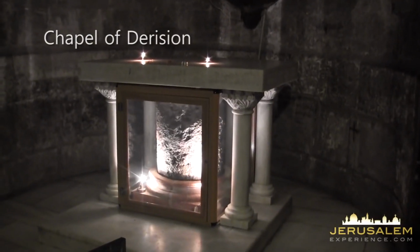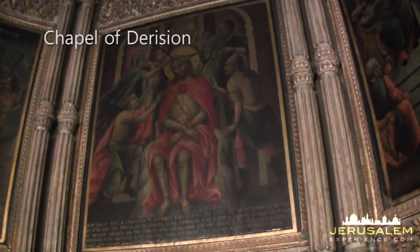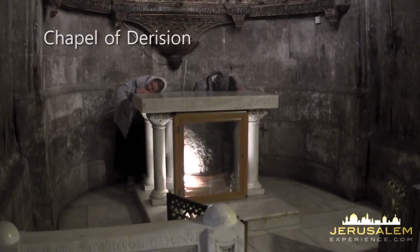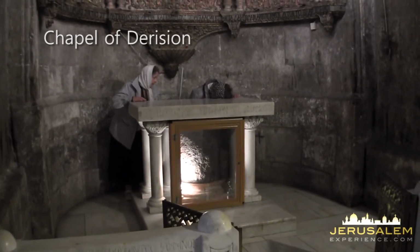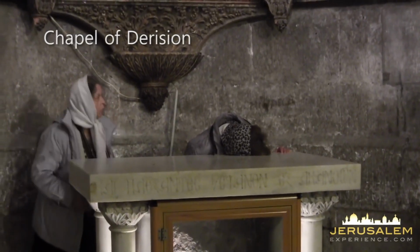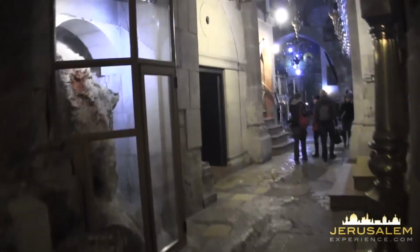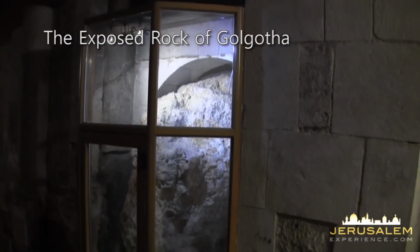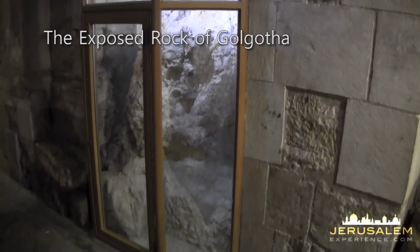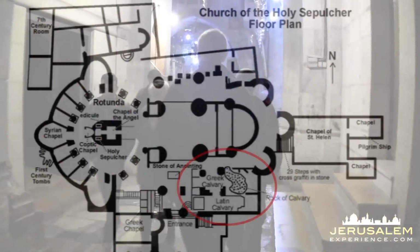Here, we can see a preserved fragment of the column on which, according to tradition, Christ sat when the crown of thorns was put on his head. There is a belief that if you put your ear to the altar, you can hear the sound of laughter. We are now right next to the rock of Golgotha, where Jesus was crucified, and here we can see part of the actual rock of Golgotha exposed. Now, let's go upstairs to Golgotha and have a closer look.